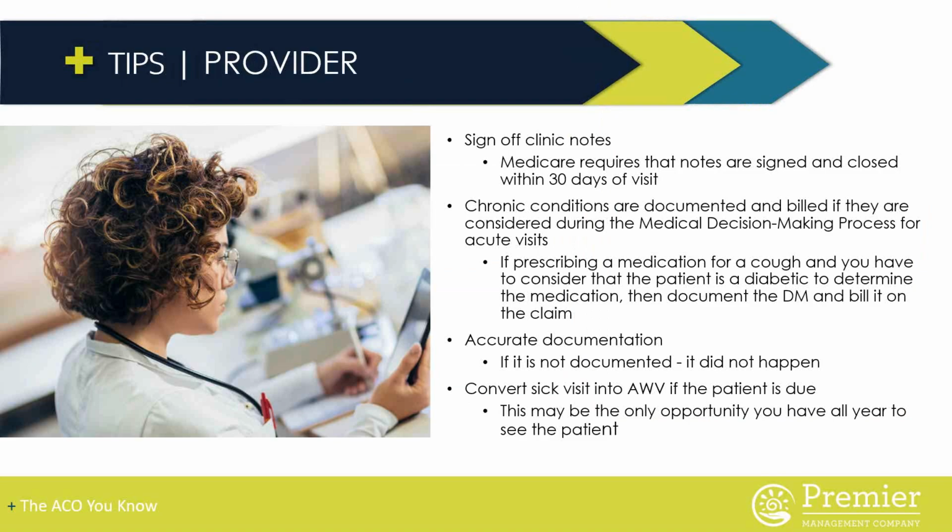Chronic conditions are documented and billed if they are considered during a medical decision-making process for acute visits. This is something that we see across all of our providers: if you are prescribing a medication for a patient that comes in for a cough or an acute visit, and you have to take into consideration that the patient is a diabetic to determine what medication to put them on, that's part of your medical decision-making. And that needs to be billed and documented on your claim.